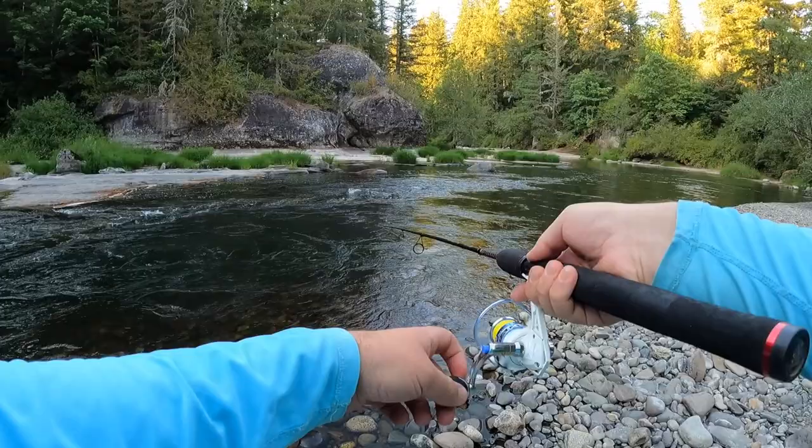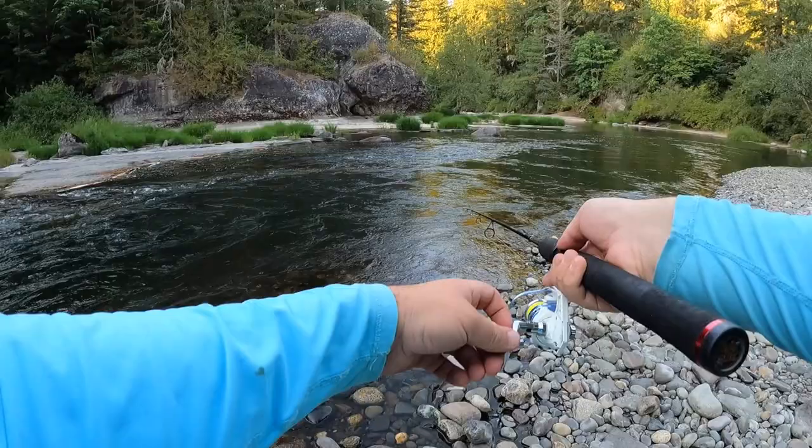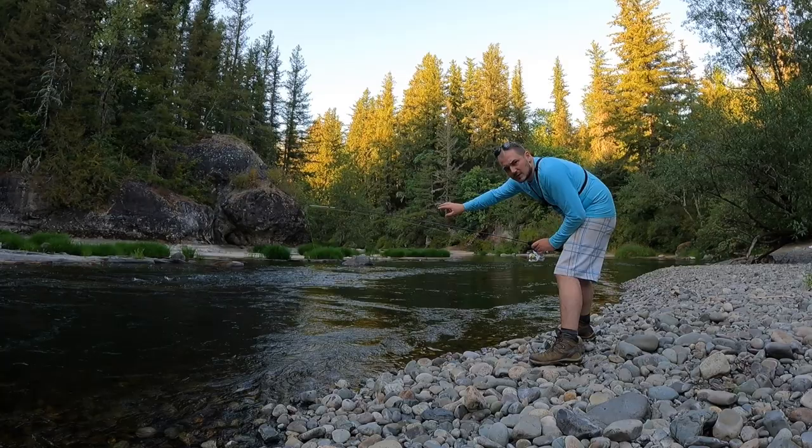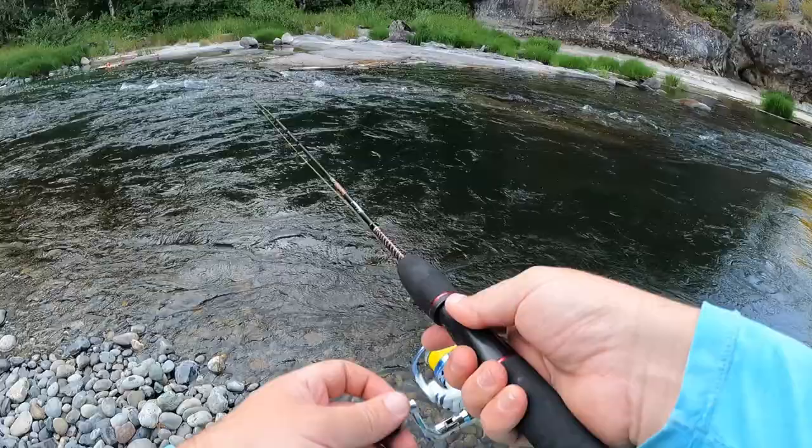Oh, we had a bite, that was a good one. Oh man, that was a good fish. Super slow retrieve. I just saw something silvery flash down in the water there in front of me, so I might try jigging the bullet lure here just a little bit, just to get down a little deeper.